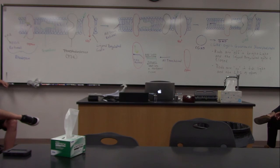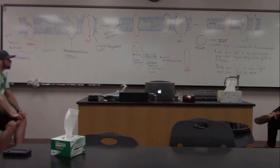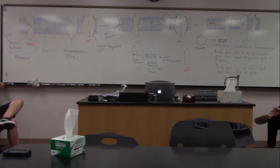Exactly. Okay. Any other questions? That's probably a stupid question, but when you say in dim light, does that mean also no light? You know, rods don't work very well in absolutely zero light. You can't see anything in zero light, so they have to have a little bit of light. But dim light is low kinetic energy light. You have to have a higher kinetic energy light to turn off a rod. So if you were in a dark room, though, you still see positive, right?